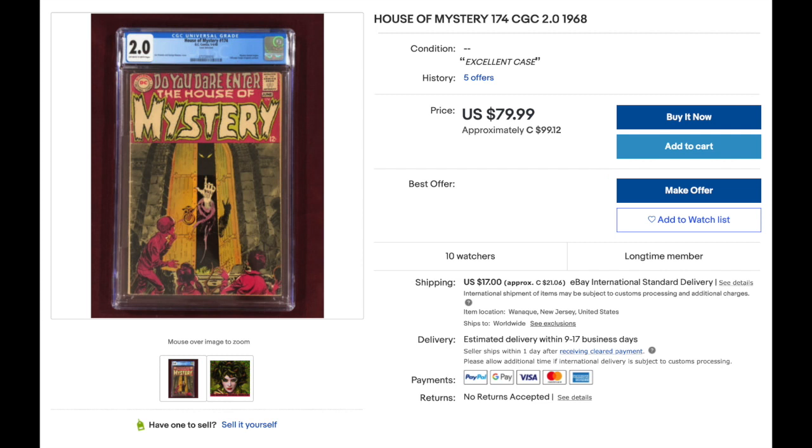Well, I gave it some thought. Let's see, like this, House of Mystery 174, super key issue. Back in '68, this is when DC went back to the mystery format. 3 years before the Spider-Man drug issue. So this was kind of like the first challenge to the Comics Code Authority. Very key issue. $100 will probably get you about a 2.0. Not much, because it is a fairly valuable comic.